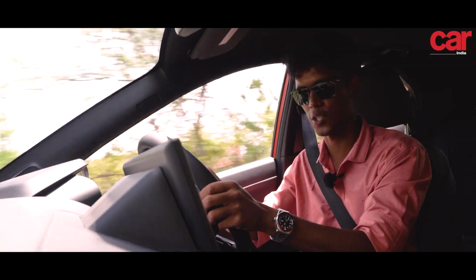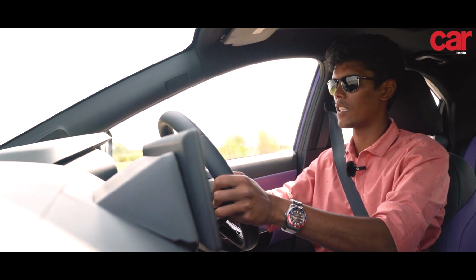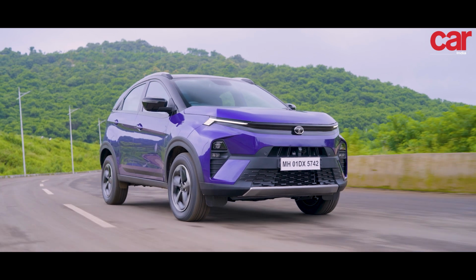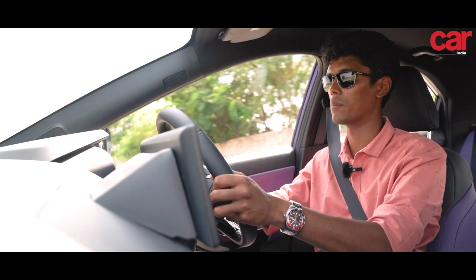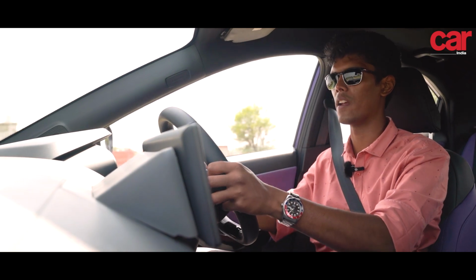Now we move into the petrol DCT. In the seat of the Tata Nexon with the DCT equipped, things are a lot different. This car is easily the most fun to drive Nexon in the range right now. The DCT shifts are not the quickest in the segment, but they are still quite quick and makes this car very involving and very enjoyable to drive.